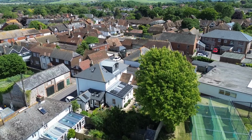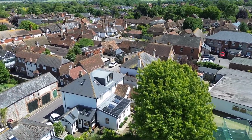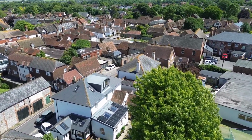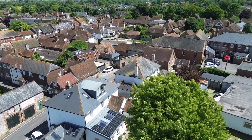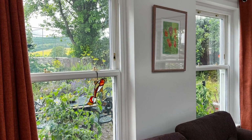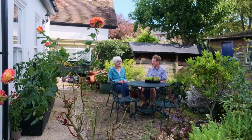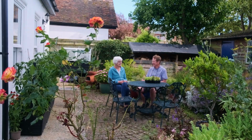The extension we added on the side was heavily insulated all round, and wherever we had suspended timber floors, we lifted these and put a layer of insulation underneath. At the same time, we put in new double-glazed windows, a condensing boiler, and added a small wood-burning stove in the front room. This all made a big difference and cut our gas consumption nearly in half.